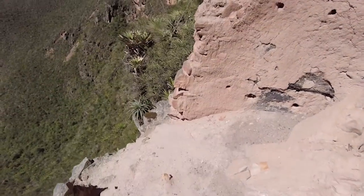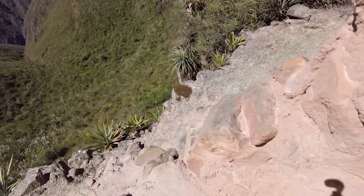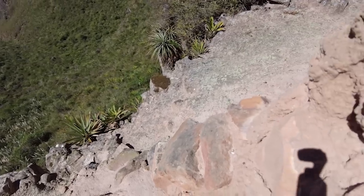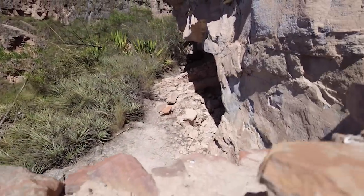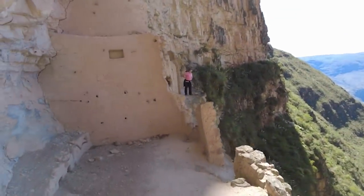Alright guys, this is the end of the road for me. As you can see right here, I would literally have to scale down this wall. That's about a 50-foot plummet to get around there. There's some foot places and some hand grabs to go a little bit further. Definitely not gonna risk it. I'm beyond my comfort zone anyway.